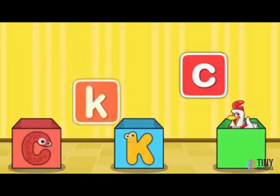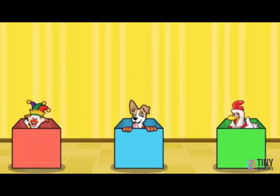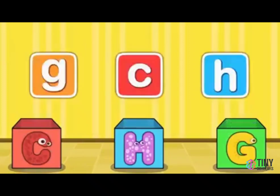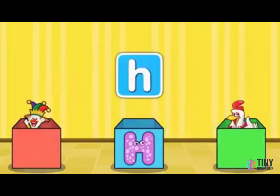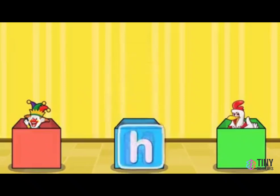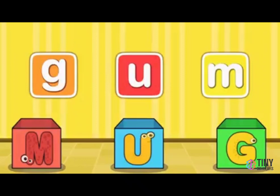Z for zebra. K for kangaroo. C for car. Find the matching pairs. G for goat. C for car. H for hat. Find the matching pairs.